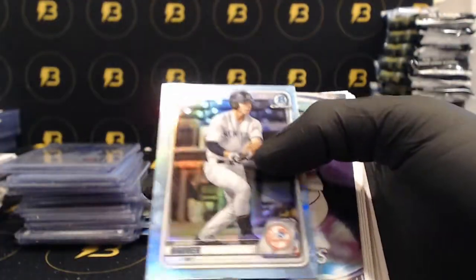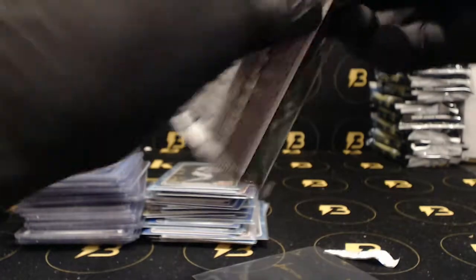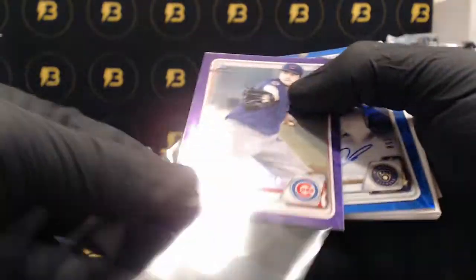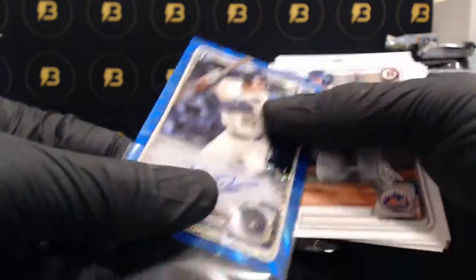We got Knack and Daniels. We got Howard going out to the Yankees. We got Davis and Schuster. We got McClanahan and Vlope. We got Little to 250 for the Cubs. And very nice. Cantrell going out to the Brewers to 150. Blue Wave.